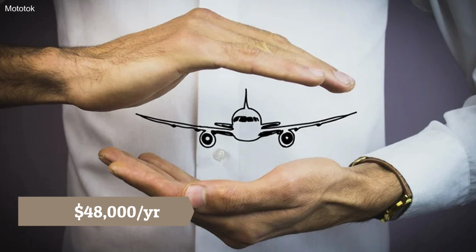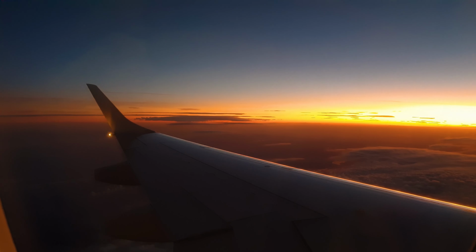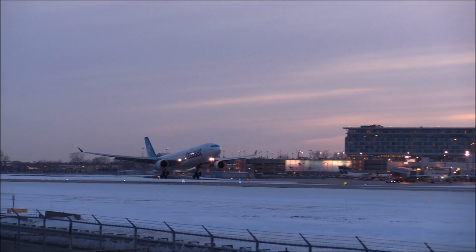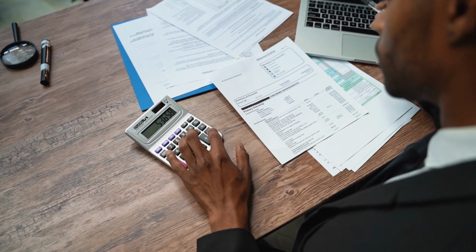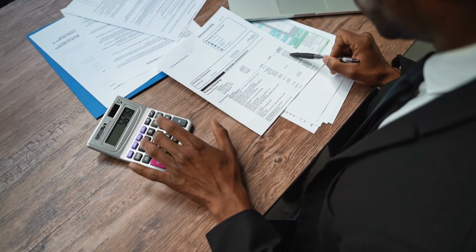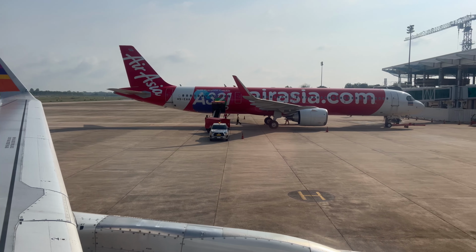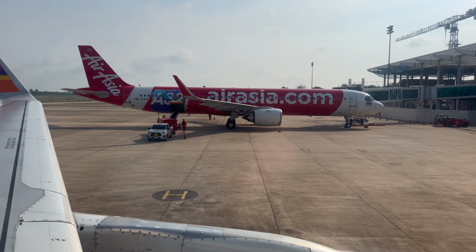Number 3. Insurance, $48,000 a year. When it comes to private jet insurance, there are a few things you need to know. First, the insurance needs to be tailored to the specific type of jet you have. There are many different types of private jets, each with its own set of risks. That's why it's important to work with an insurance broker who understands the nuances of private jet insurance. Second, private jet insurance is not cheap. But when you consider the cost of a private jet, it's actually quite reasonable. In fact, private jet insurance is often less expensive than the insurance for a commercial airline.